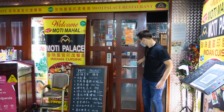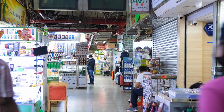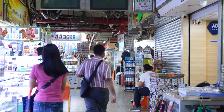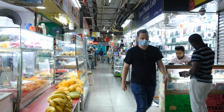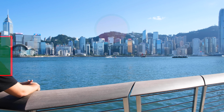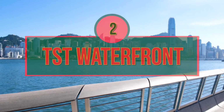If you're anything like me, you're probably going to want to walk off all that incredible food. And luckily, TST is home to arguably the most spectacular strolling spot in all of Hong Kong. 2. Take in the best views of the city along the TST waterfront.